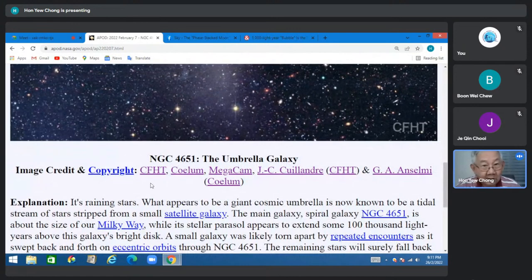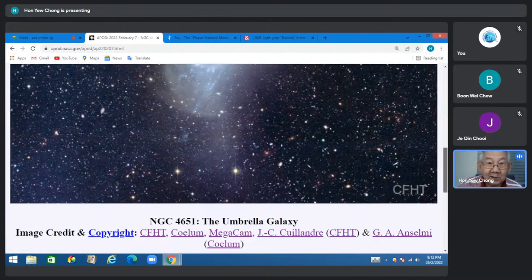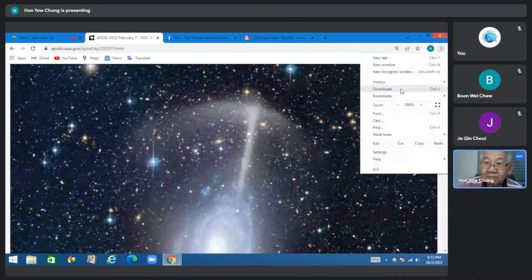Remember in Mauna Kea, an extinct volcano in Hawaii, there are many, many big telescopes. One of them is the Canada-France-Hawaii Telescope. That means invested by the country Canada, the country France, and Hawaii means the University of Hawaii, a big optical telescope. And Coelum is actually an amateur Italian astronomy magazine, and MegaCam is a big CCD camera in the CFHT. JC Cuillandre is a professor of astronomy in the CFHT observatory, and I think he is the editor of the Italian astronomy magazine. And look at that, whoa, so nice. Okay.